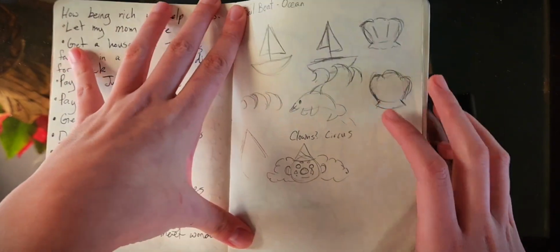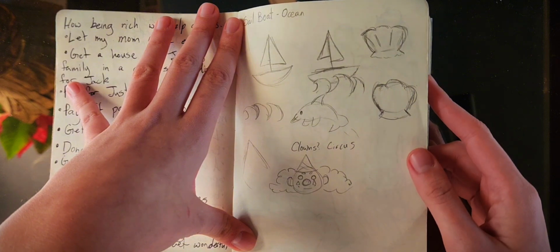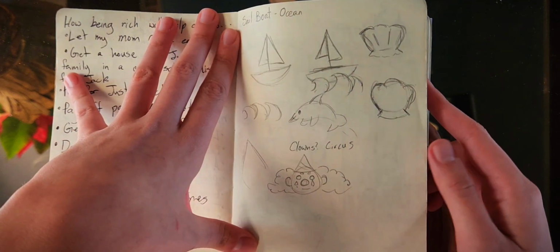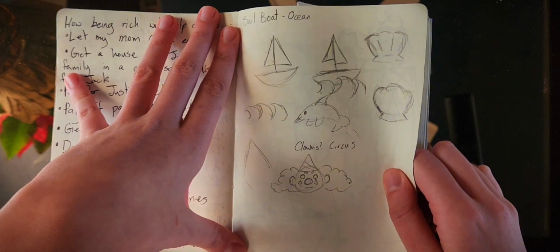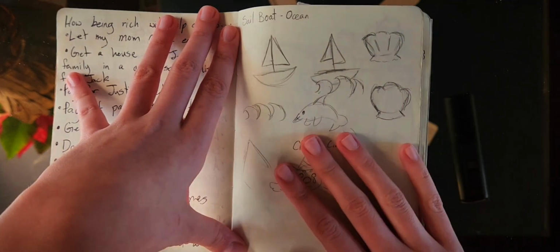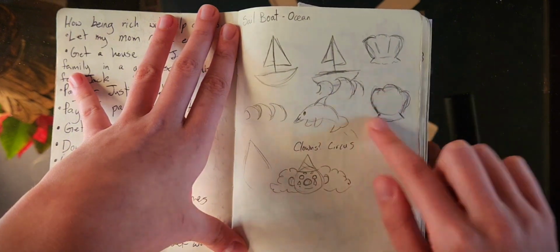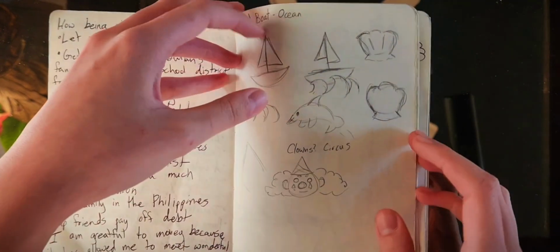Here, Sailboat Ocean, I think I had gotten a random thing generator because people have such good ideas and I'm not very good at ideating, or at least I wasn't at the time. And so I was like, okay, well, sailboat, water, and I started drawing things that remind me of the ocean. And then I drew a clown, because I like clowns.